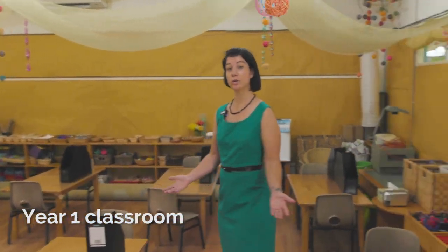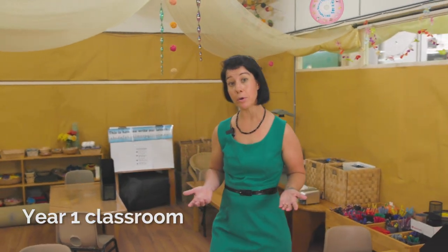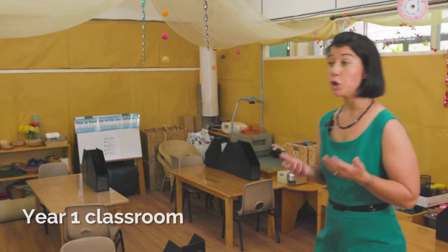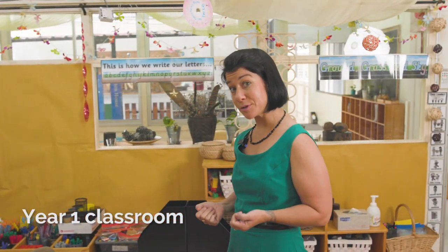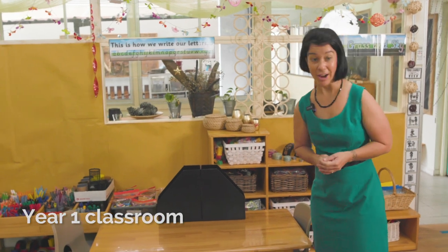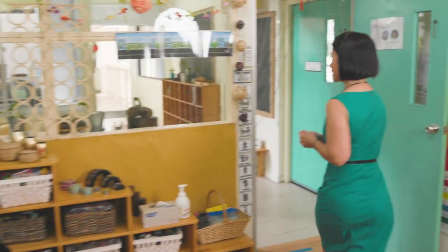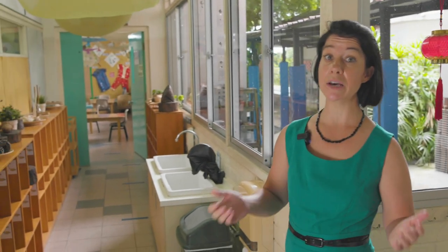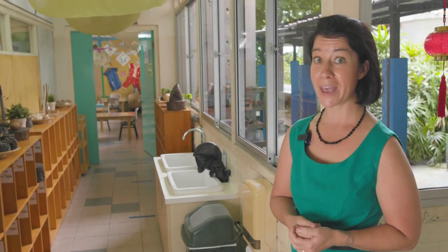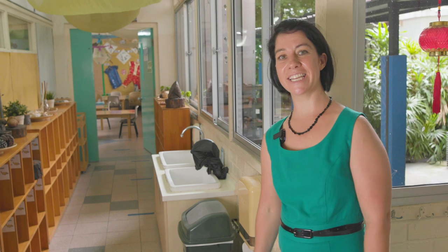So our preschool has adopted the Reggio Emilia philosophy. You can see this through the materials that are used in the classroom, the natural products, the spacing, and the lighting. So now I'd like to show you our second Year 1 classroom. And this classroom is special to us this year. It's new, and it's our Year 1 Bilingual Immersion Program. And you can find that classroom just down here.